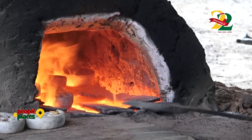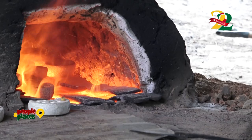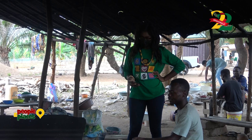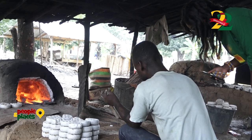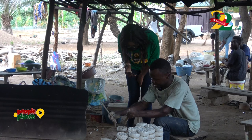The baking process. How long does it take in the oven? It will depend on the amount of fire you give them. Like 30 minutes, it will bake. Have you seen that it is hot? Yeah. And it has formed a color, a shape. Yes. So after this heat, it will be like melting.